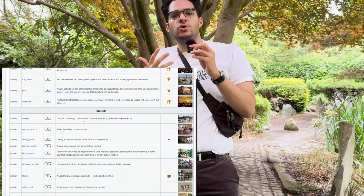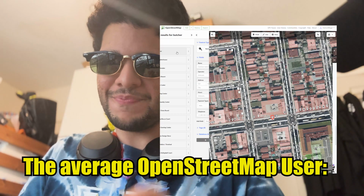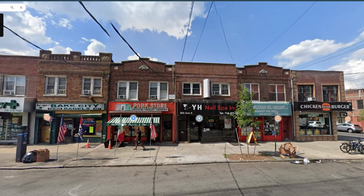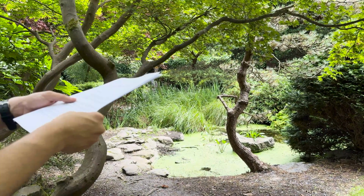OpenStreetMap is just an open source library which allows users to input longitude and latitude points associated with buildings and, more importantly, different highway types. Yeah, this looks like a butcher's. I'm just gonna say, yep, what kind of butcher's? I don't know, like beef butcher? Who gives a shit? It's literally called the pork store. Why would you call it a beef butcher? Okay, it's not the most accurate platform, but it does get 80% of the job done, so I'll say that's good enough. And one of those highway types is cycle lanes.